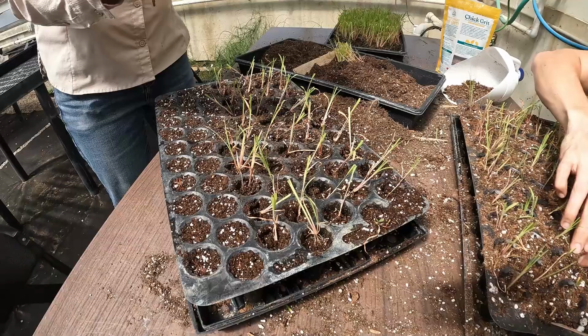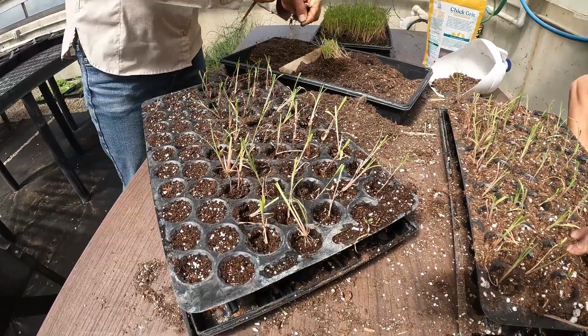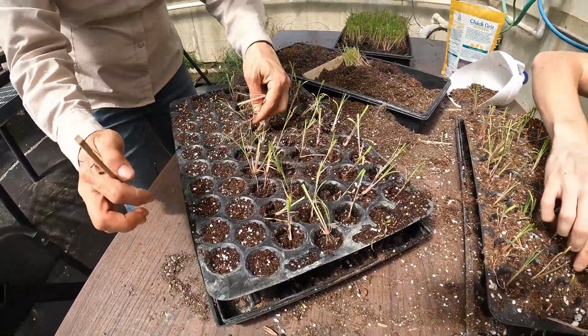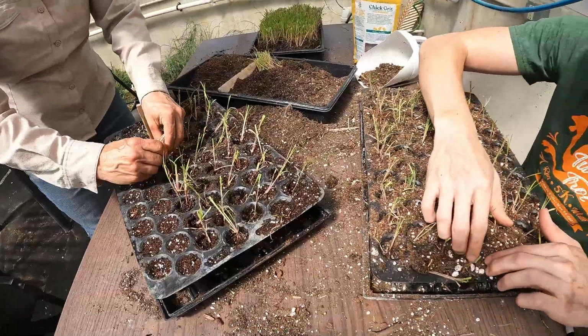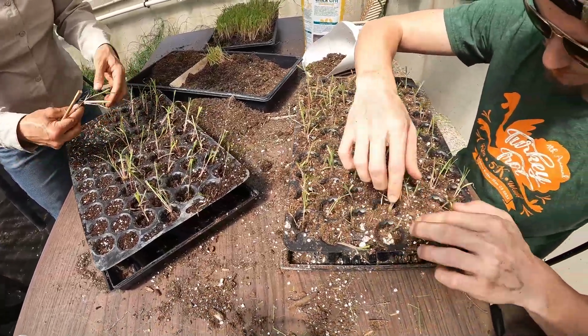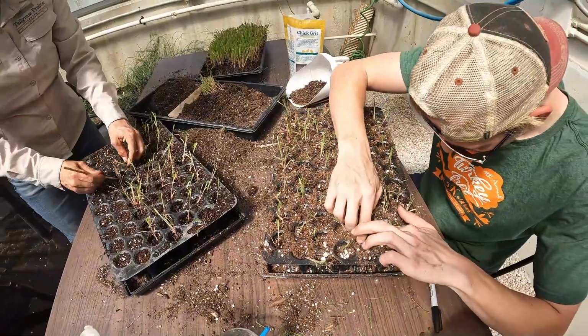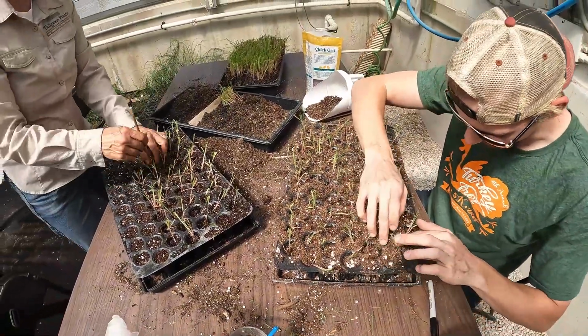I think so. And these are not super fragile seedlings. These are pretty tough little buggers. So the main thing is just we're getting them in there. And I'm not sure how successful this is going to be. I think these plants will be fine, but you know, I believe in them.